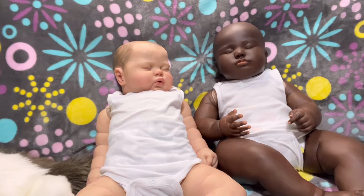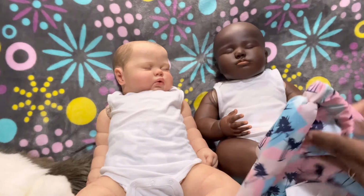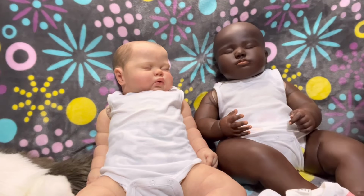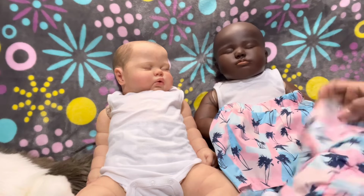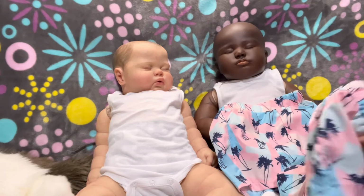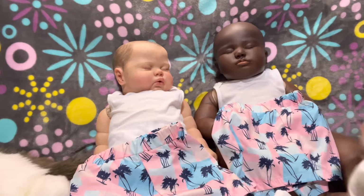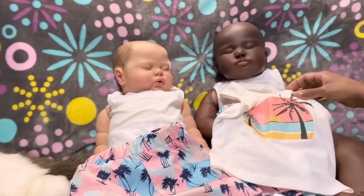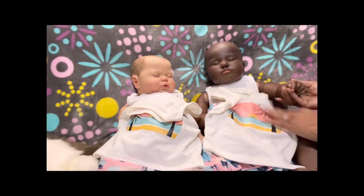So what I'm going to do is put them in some matching outfits, because they're cousins. You guys remember when you go to your cousin's house, you have outfits the same, or you like to dress alike. So they're going to have these cute little Hawaiian shorts, and they're both the same size, 6 to 9 months, and these cute little beach sleeveless shirts. So I'm going to go ahead and put this on them. I'm not going to do it on camera.